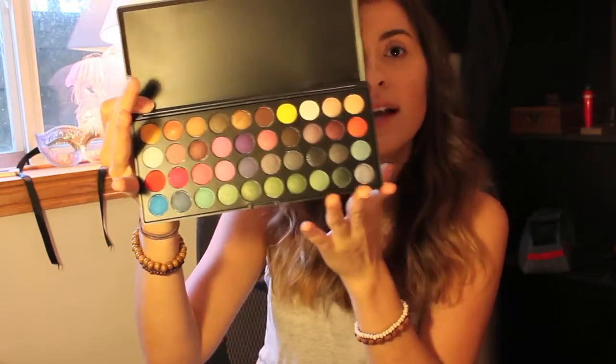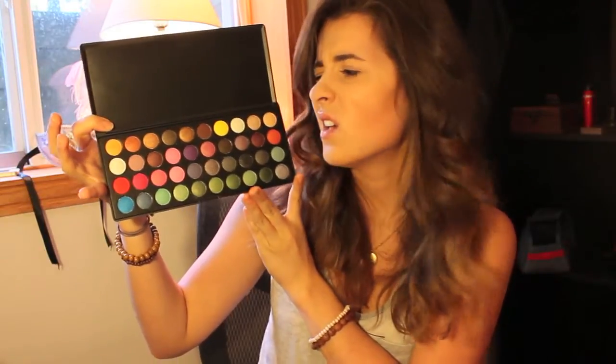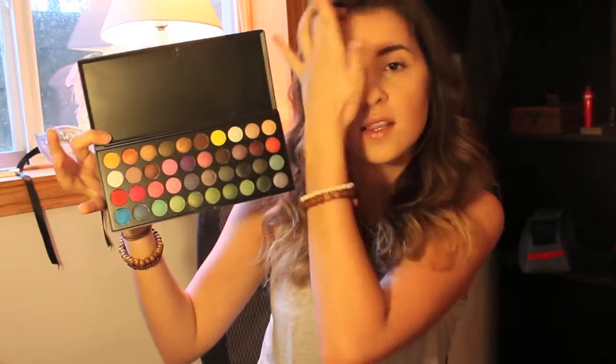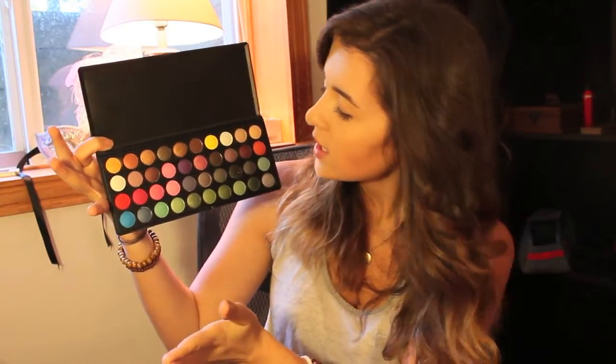I did also get the BH Party Girl palette and it had 40 colors. So that's amazing. I'll go ahead and swatch a few from here. Like I said before, I'm not going to do all of them because that'd be a little bit time consuming, but I'll show definitely this yellow and this red and this blue and a few of the shimmers, just so you can see how true to pigment they are and how beautiful they look.